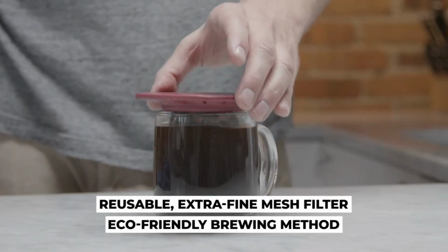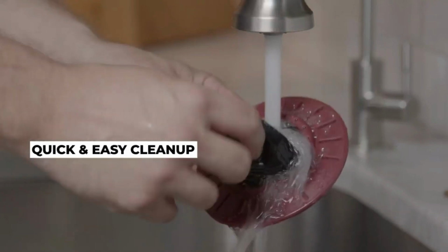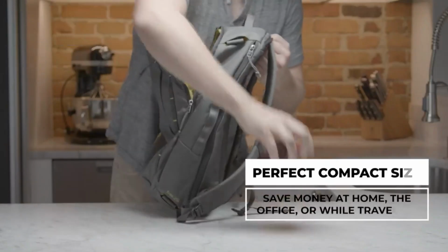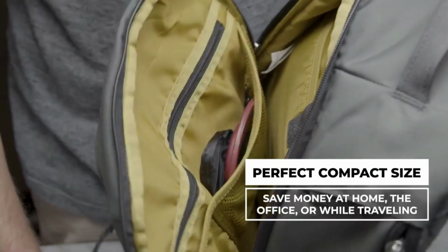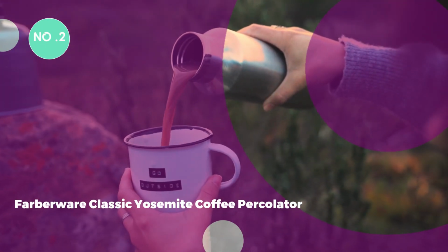And the cons include: the coffee produced may not have the same clean taste as coffee brewed with other pour-over methods. A separate heat source is required to provide hot water for brewing. The coffee may continue to steep if the cup is not tall enough, potentially resulting in over-extraction and a bitter taste.